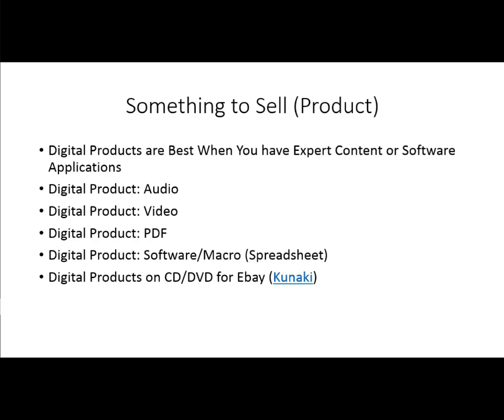Depending on how many buyers you have, that could be easy to do or it could be hard to do. But as you get sales, you could just package up the CD and send it off to your buyer, or you can automate the entire process through Kunaki. There is a link there to a tutorial that will tell you about Kunaki and what you'll need to do in order to get your product packaged and sent to your customer.